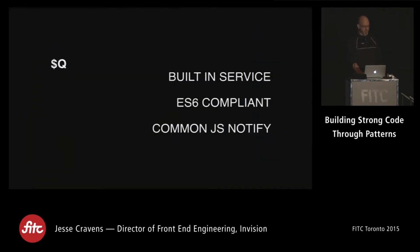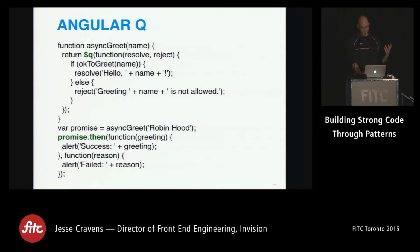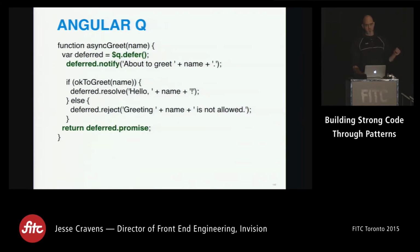Now, Angular uses Q, which is a similar library, which is also ES6 compliant. One thing that's nice about it is it's built-in. It's a built-in service, so you can access it within your controllers. You also have two styles that you can use, a similar style to what I just showed you, but it also preserves the old jQuery deferred style, so that any of you that like to write in that style, you can still do that.